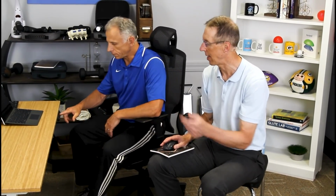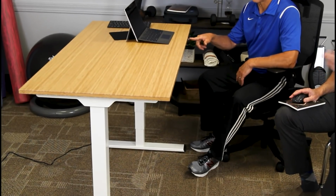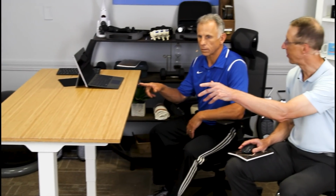Number 3, do not sit constantly, and that's where a stand-up desk really comes in handy. And we've got the beautiful stand-up desk here from Flex-a-Spot. It's the Adjustable Standing Desk Pro Series. I really like this bamboo top, don't you, Brad? That color? Yeah. So this one's actually got a dual motor, Brad. And that makes it a lot stronger.